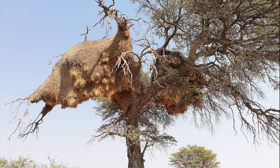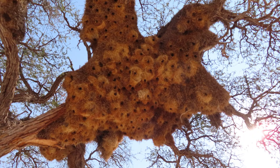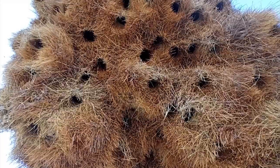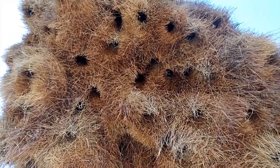These are not the biggest that I've seen. Obviously there's way bigger that you can find, but this is everywhere. So basically every pole's got a weaver nest on it. Yeah, so absolutely beautiful all over the Northern Cape in this area of the Karoo. This is what you see all over the place, so really special to see it.